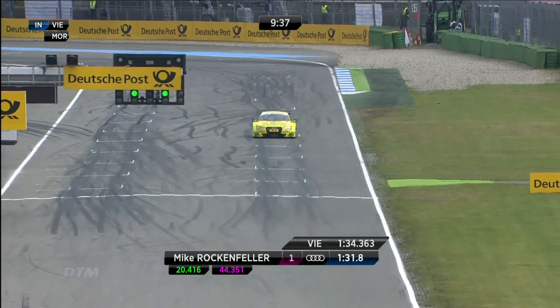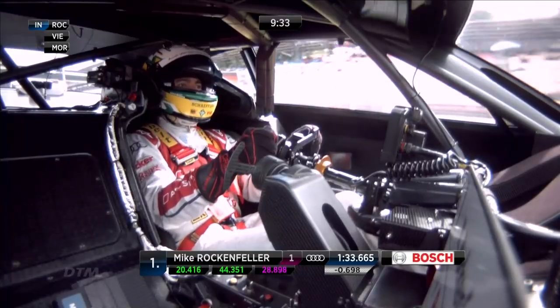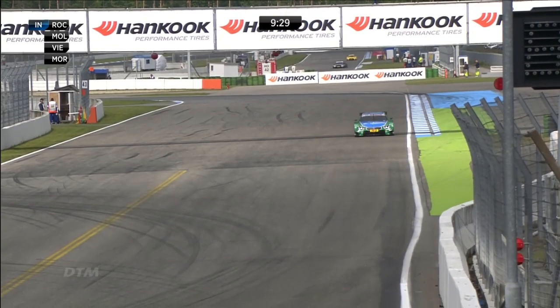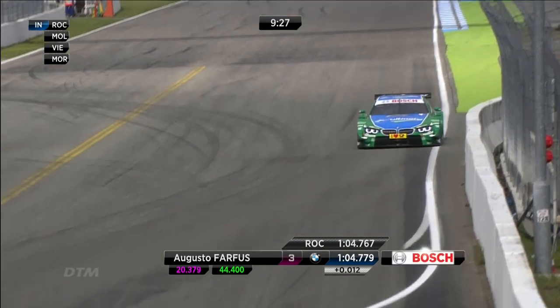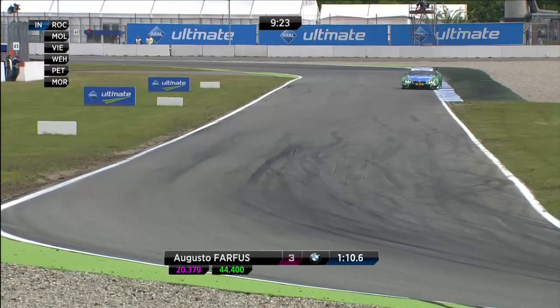They're ready to cross the line. Vittoria's gave us a 1:34.363. Rocky goes with a 1:33.665. Augusto Farfus then, always cheerful, always chipper, is the Brazilian.